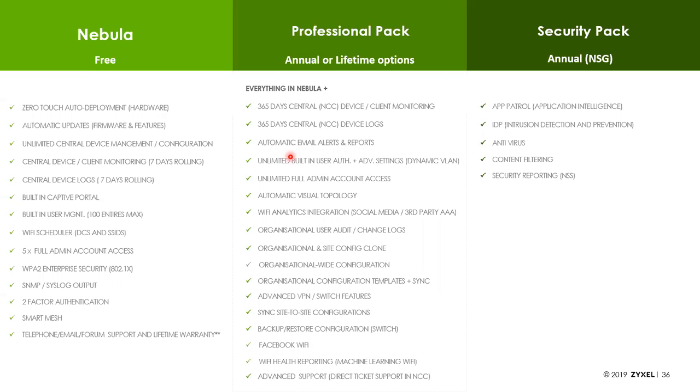It just carries over as part of the seat license. For the annual license on ProPack, when that expires, you simply fall back to the free version, so you don't get locked out of any of your equipment like some of the other cloud services out there.